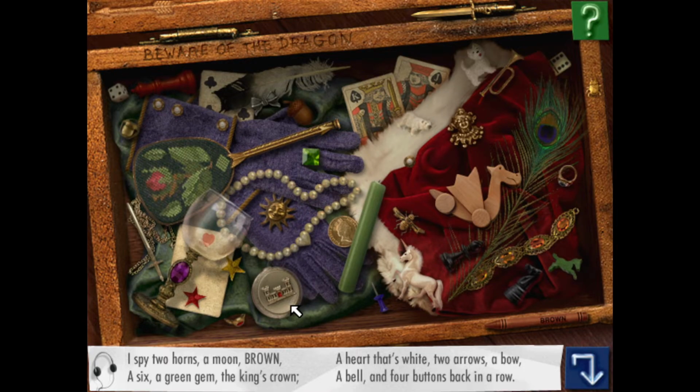Alright, back to the... I spy 2 horns, a moon, brown, a 6, a green gem, the king's crown, a heart that's white, 2 arrows, a bow, a bell, and 4 buttons back in a row. There we go. Brown. King's crown. Where was the heart that's white? The king's crown. Yeah. It's the pearl. A heart that's white. 1 arrow. 2 arrows. 1 horn. Two horns. So a sun and a moon.